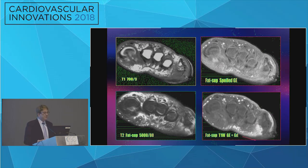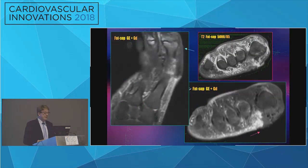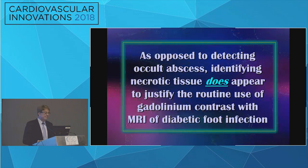And it'd be nice to know that in advance. Once again, if you use the MRI in this way, and we see these areas that are not enhancing where the arrows are, the red and turquoise arrows, these are non-enhanced areas, this is necrotic tissue. And I think this is of great value before you take a patient to surgery: doing the MRI and adding GAD, gadolinium, adding contrast.